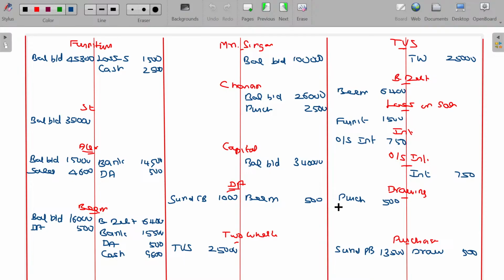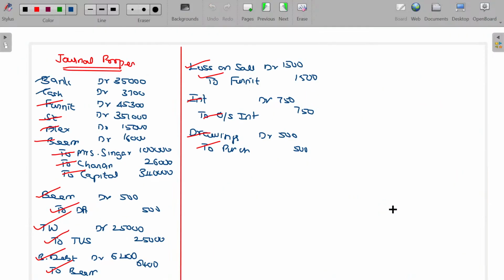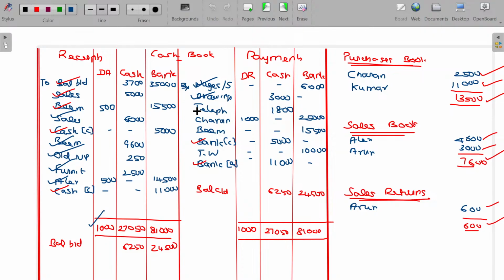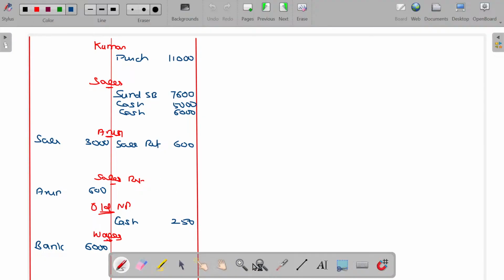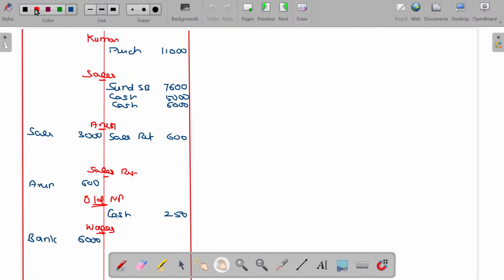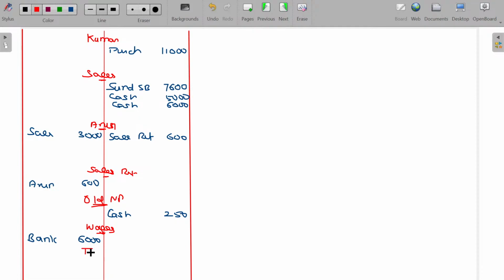Drawings, cash 3,000. Am I right? Is it 3,000 only? Yeah, 3,000. Telephone, a new account comes, 1,800. So I'm going to open the telephone account. Telephone, cash 1,800.